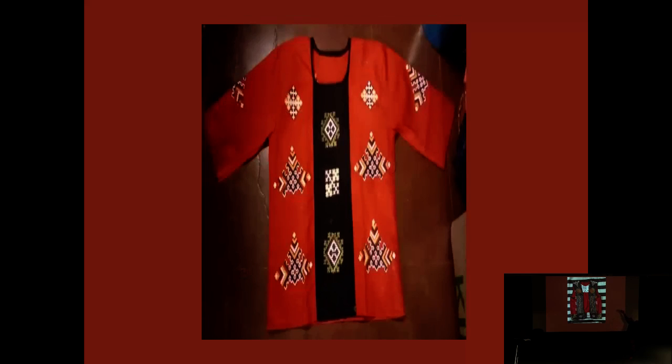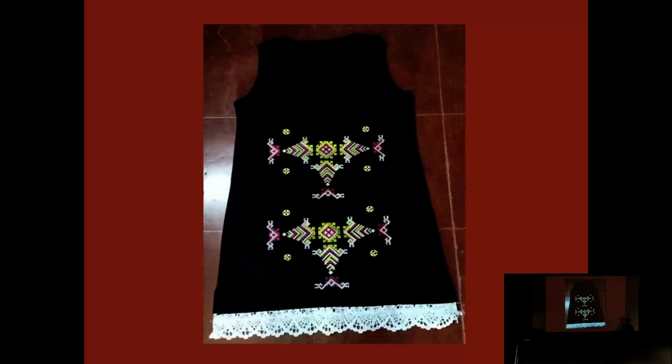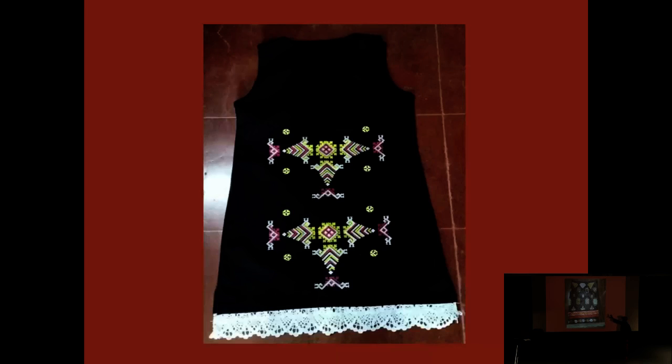Okay, next please. Okay, this is the umpak. This is made of silkscreen photography. It is instant design. This is the lower made of silkscreen photography. You know what? This is the dress of the Bailan. Because of climate change, they wear it sleeveless. Imagine the Bailan wearing it. It looks like a seductive.